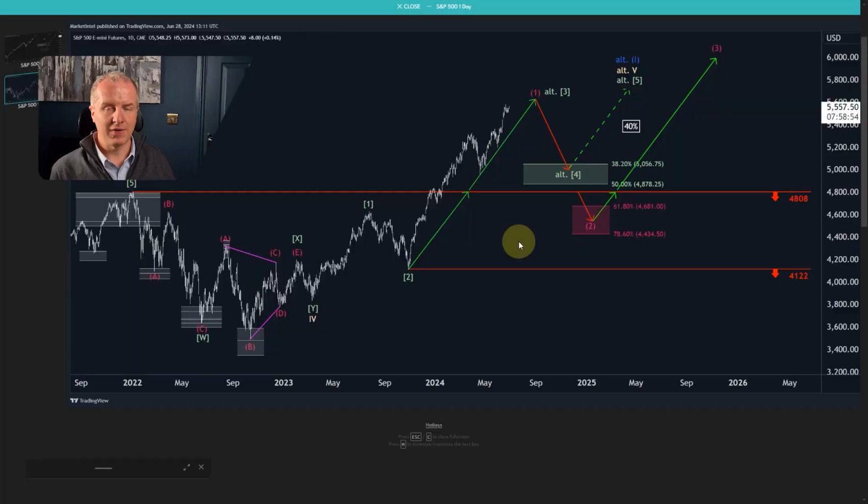Obviously, when you register, you get these daily updates. I'm not making a video every day about the S&P 500, but if there is a correction, then we can watch a certain micro support area, which is already defined on the chart. It's between 4,878 and 5,056 points. We can watch that first.